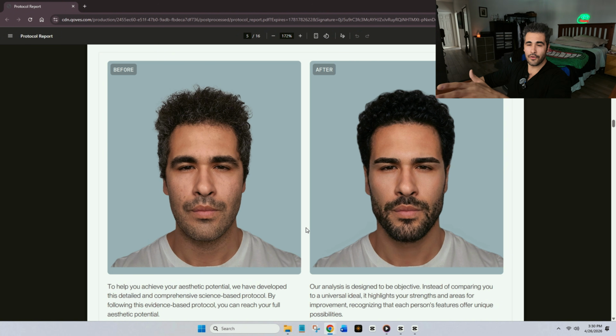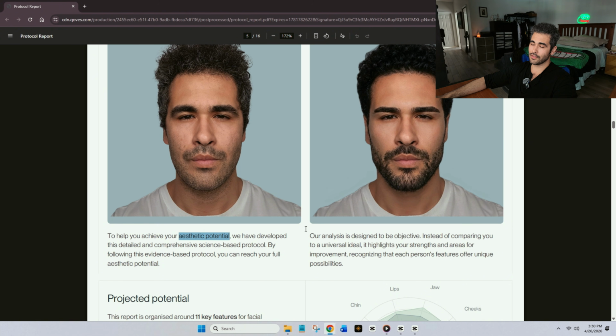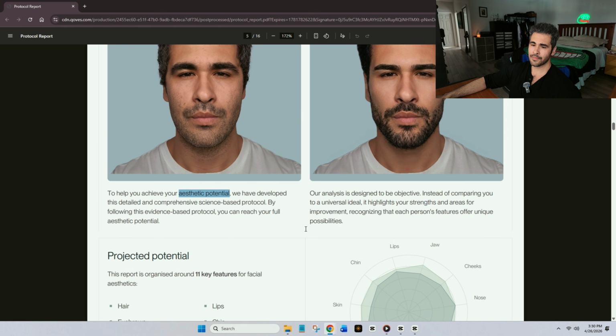point out designing before after, all right? To help you achieve your aesthetic potential. Man, just reading that. I hope that's not my aesthetic potential, but I digress here. It's designed to be objective. So their analysis is designed to be objective. I don't know, man. No. Taking a look at that after, it's too polished. It's too clean, man. Let's just get on with the report.